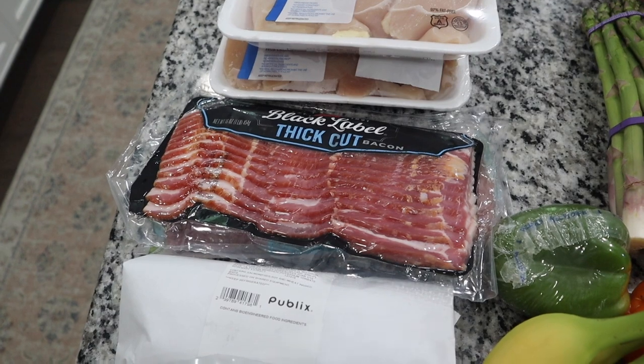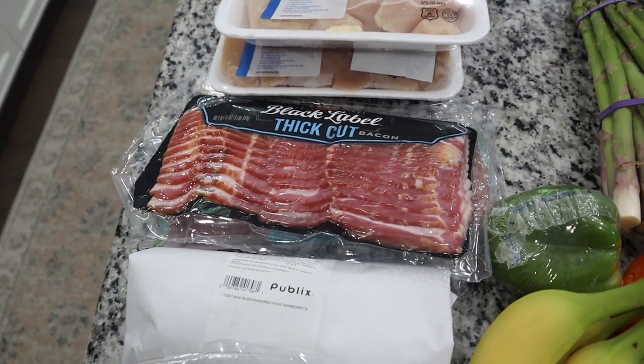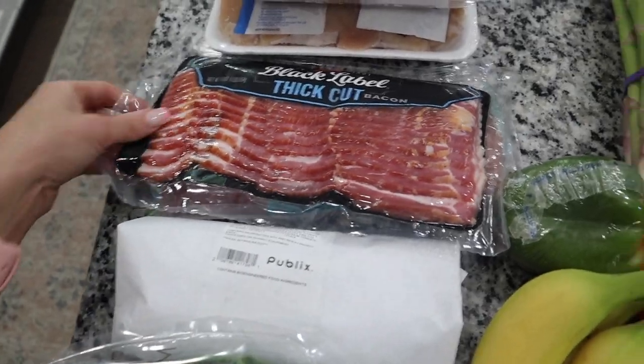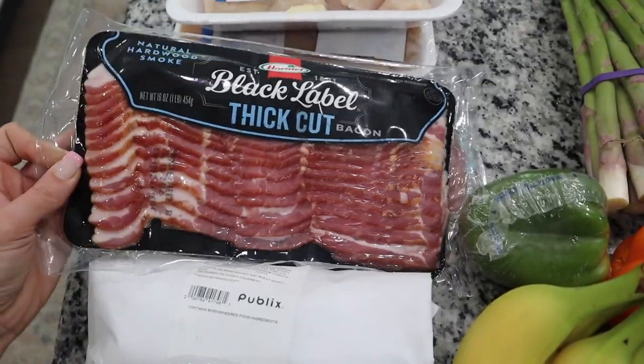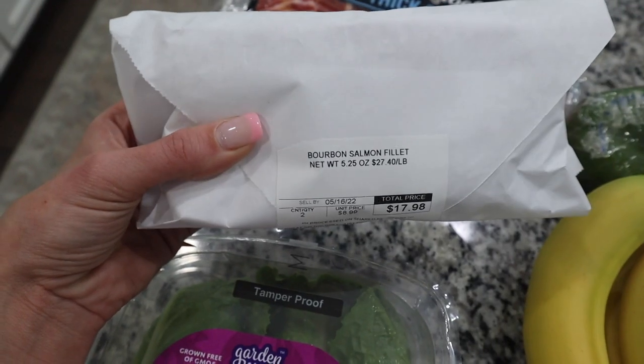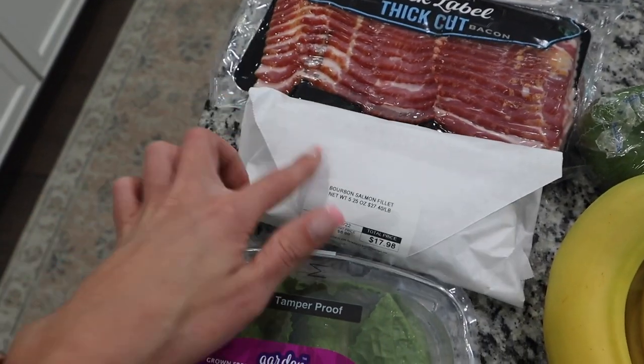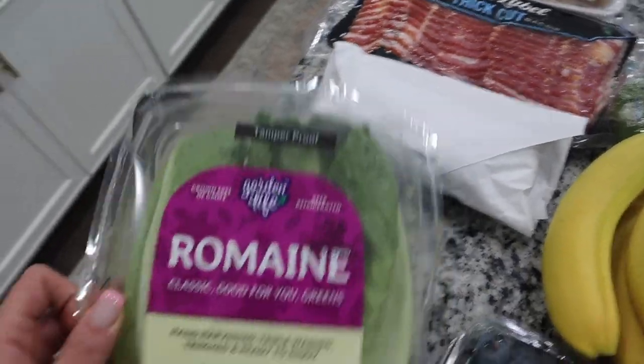We've been really loving breakfast for dinner lately. We've had it last week and then the week before, and the kids have really liked it, so we're gonna have it again this week. So I got some Black Label thick cut bacon, and then I got myself some turkey bacon, and then we're gonna try Publix bourbon salmon fillets. We've never had their bourbon marinade. We always made our own, so I'm excited to see how that's gonna taste.